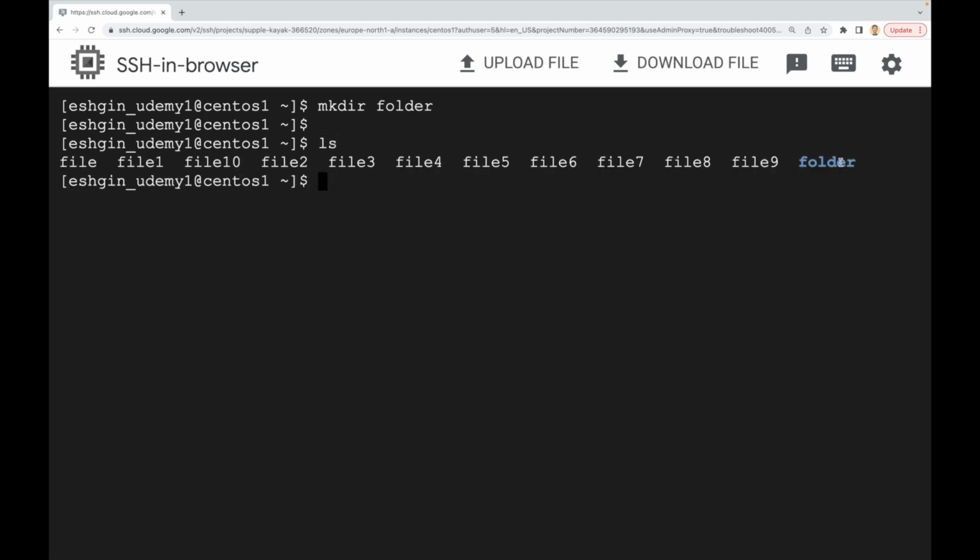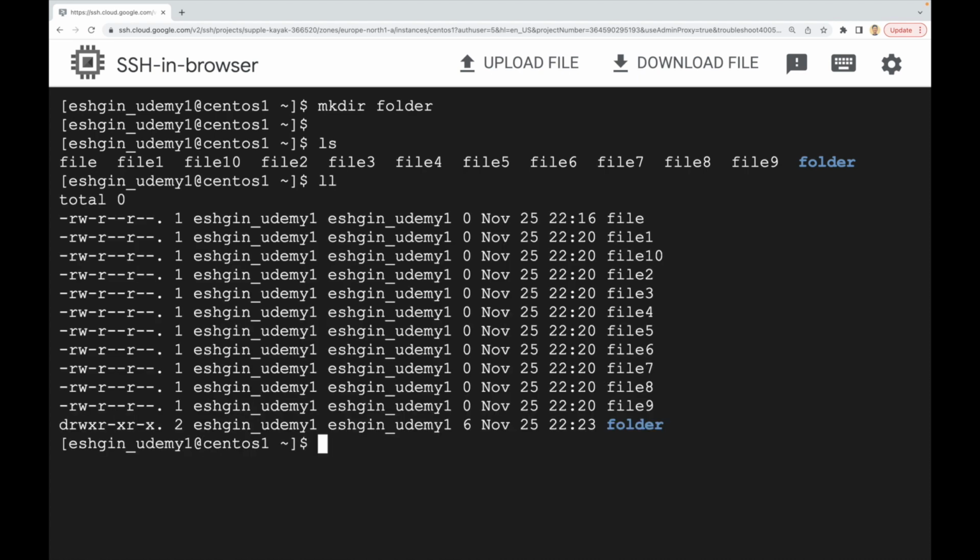The folder directory is here and the color is blue, so it just differentiates files from folders. And if you use the ll command from here, you will see that for this folder, in the permission section, we have this d letter, which means directory. I'm going to talk about these permissions in later sections, but just keep in mind that a folder always has this d. It's not actually a permission, but it just says that this is a directory.